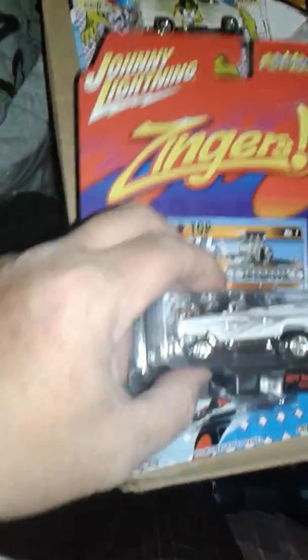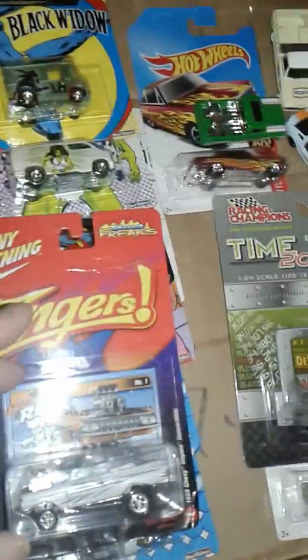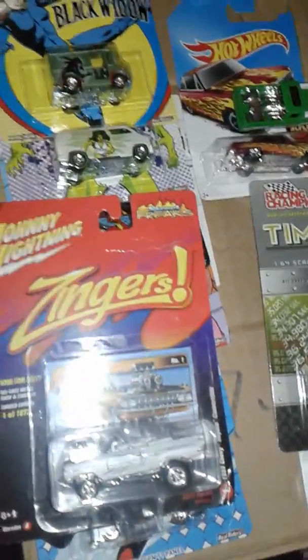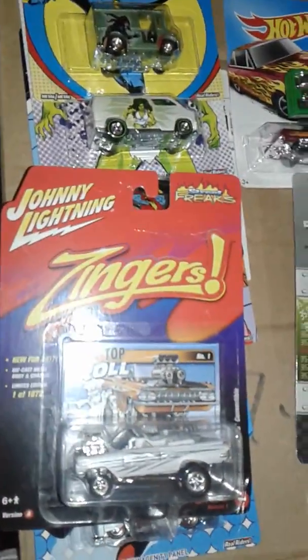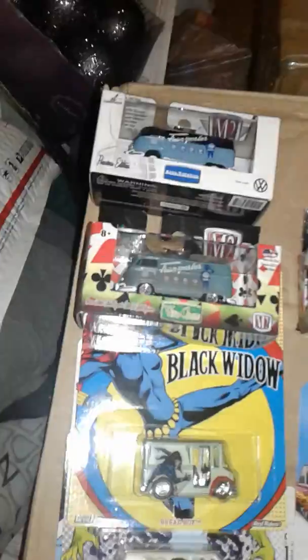But I don't know. I've actually picked up 3 of the other colors. I've picked up the orange one, and then they got a burgundy one. I think there's another one. I'm not sure if I got that one yet or not, but yeah, we got some M2s up here.